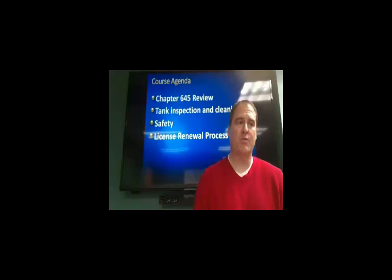The next topic will be a short discussion on inspecting tanks, whether it's trash tanks, septic tanks, or holding tanks. There's going to be a quick tutorial on a few of the items that should be evaluated when those tanks are cleaned out. The third topic today is going to be about safety, and we don't always think about safety until usually it's too late. So we're going to look at a few simple practices that you can put into place in order to protect you and your employees on the job.